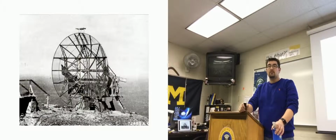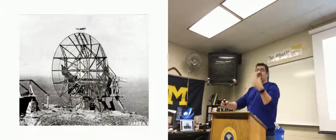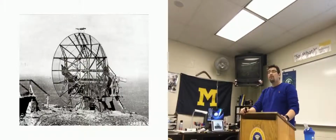Sure. They could coordinate, and if there were any weak spots, the British could let the Allies know, hey, there's a little weak spot here, and try to fill in the gap. Okay. Could be, could be.